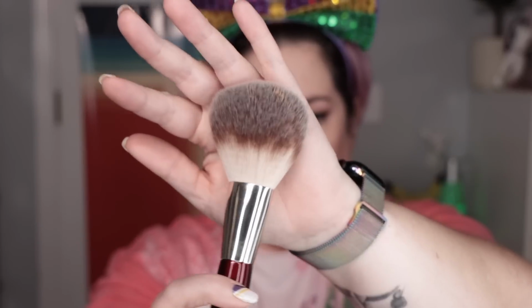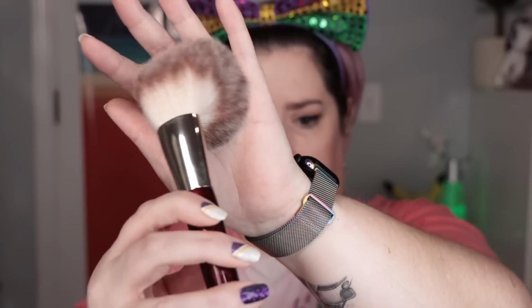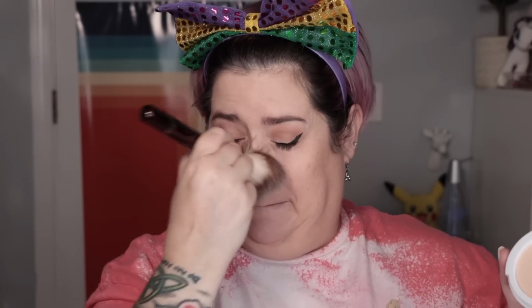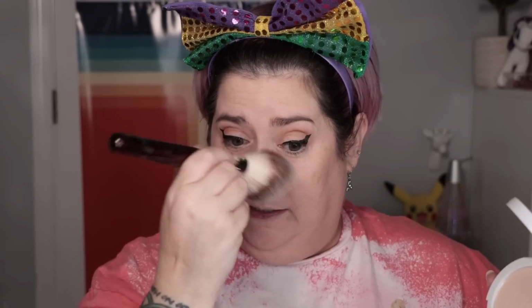From BK Beauty, it's the 102. Oh, it's gorgeous. Look at how beautiful and soft. Like, can you feel it through the screen? Oh, it's so soft. I like these brushes. In fact, I think I can say I love these brushes. I'm a very big fan. Let's tap into here and just kind of go to town. Not using a separate concealer because I just haven't been doing that lately.